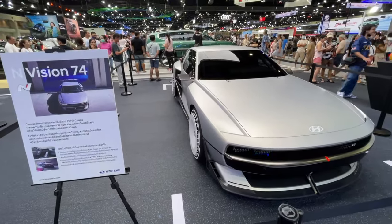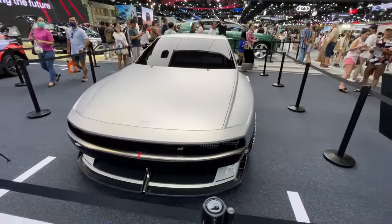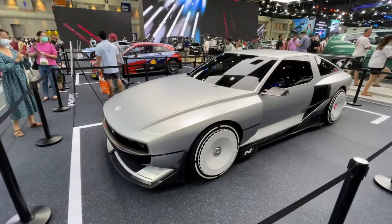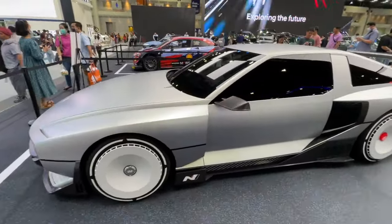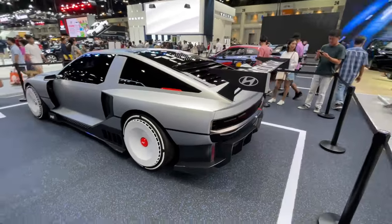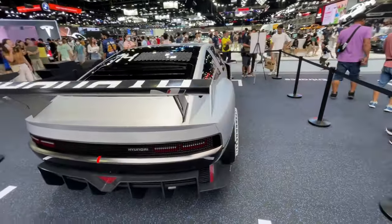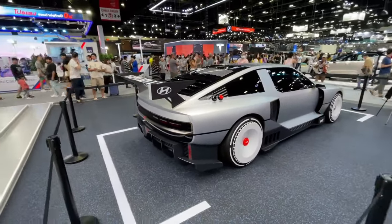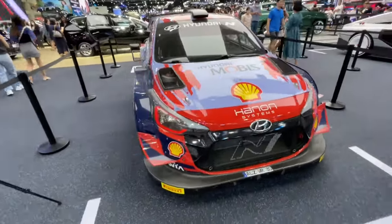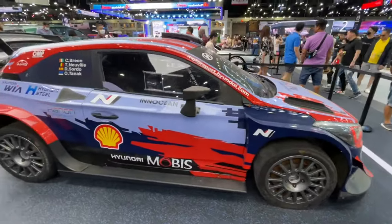Check out the Hyundai Envision 74. This thing looks awesome. It looks more like the DeLorean than the new DeLorean. Man, this thing is so cool. Got one of their rally cars. Looks like they didn't even clean it after it got used last. I-20 WRC. That's pretty awesome.